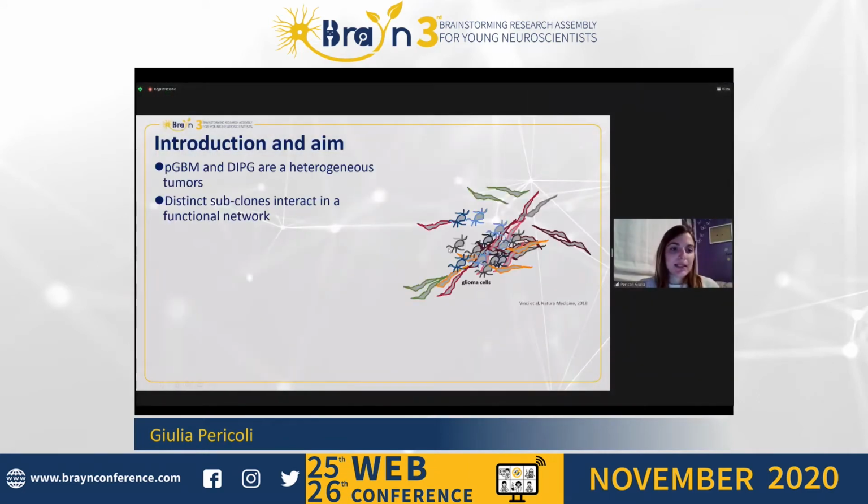I work at the Bambino Gesù Children Hospital, and today I show you my project entitled Exosome-Mediated Interclonal Interaction in Pediatric GBM and DIPG. Pediatric glioblastoma and diffuse intrinsic pontine glioma are the most aggressive tumors of the central nervous system affecting children and adolescents. These tumors are highly heterogeneous.